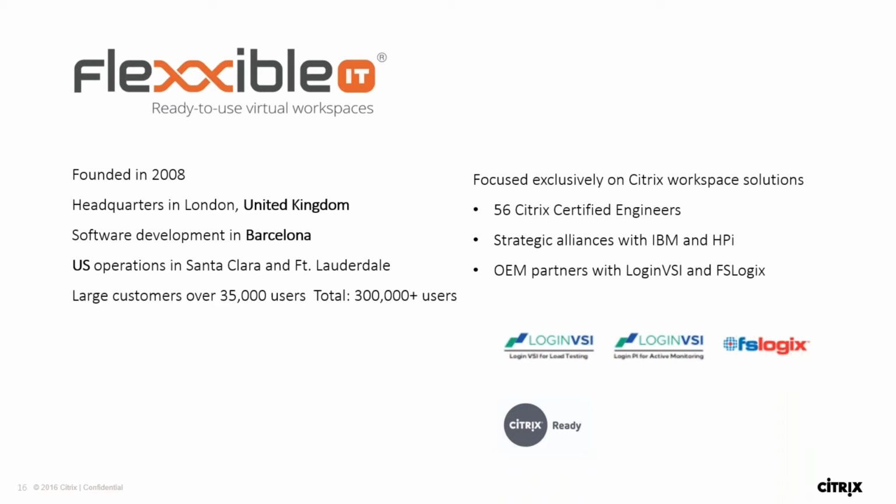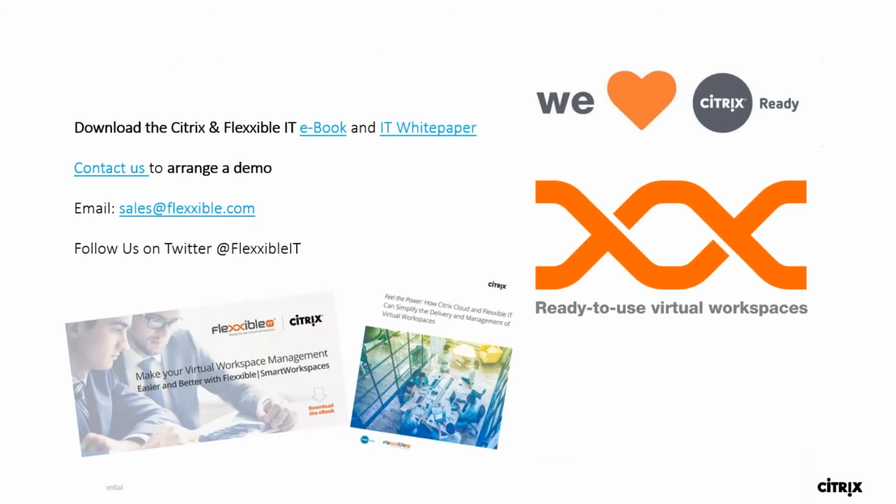So just to wrap up, and before we go into Q&A, I'd like to point out a couple of those areas that I mentioned at the start. We have an ebook, an IT white paper, which talks about some of the issues and challenges, and how next generation workspace platforms like Smart Workspaces for Citrix Cloud can help you overcome some of those challenges, deliver the experience that you are looking for, and reduce your costs in doing so. We'd also love to hear from you in person, and we can arrange to demo the suite to you specifically based around your requirements.